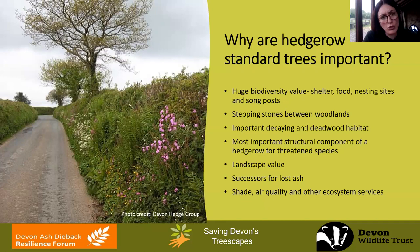So many of our hedgerow trees are ash and oak. I think something like 29% of our hedgerow trees back in the 80s were ash. Obviously, a number of those are being lost due to dieback. Some have been taken down because of their proximity to roadsides or public rights of way, and successors aren't necessarily being planted up. So there are incentives through Countryside Stewardship and agri-environment schemes to ensure that there is a successor generation of hedgerow standard trees, replacing things like lost ash.